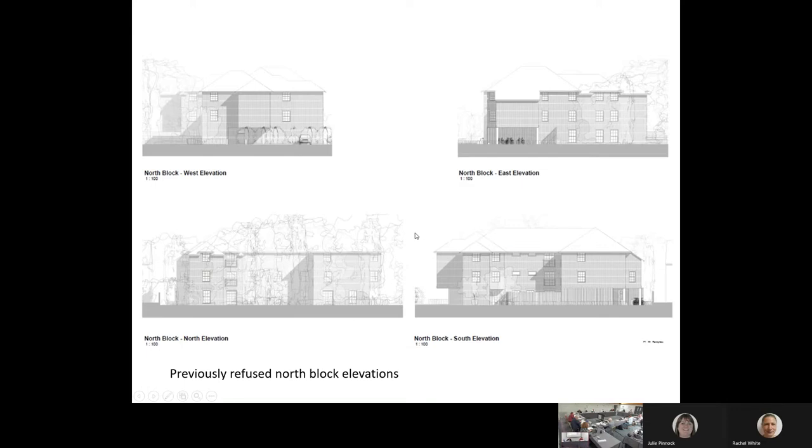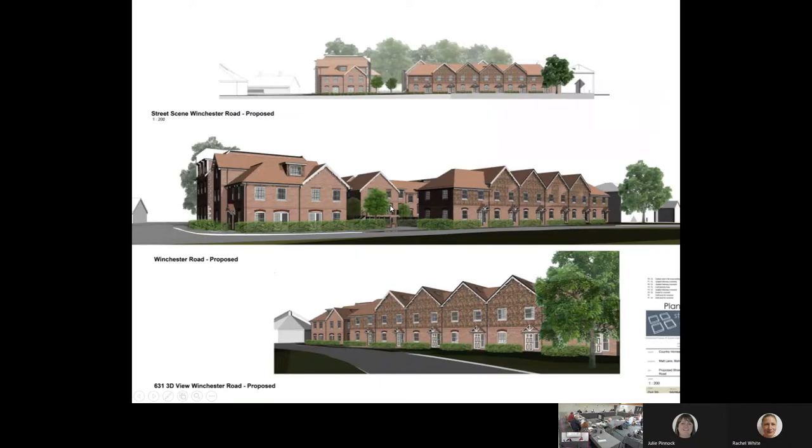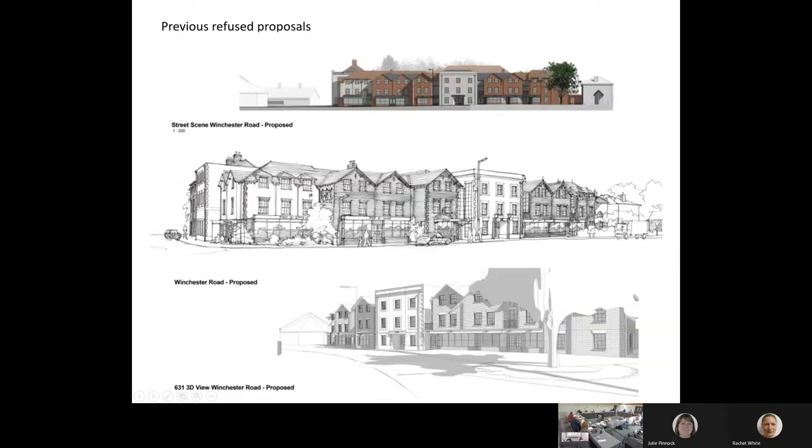And that compares to the previous elevations, which is the full three-storey block of flats on that site. Just to introduce some street scenes as it would be. You can see that they've broken up the elevation here along the Winchester Road, though obviously the northern block would be visible through that gap, but there would be more scope for trees and landscaping. And that contrasts with the previous proposals, which was predominantly three-storey and no gaps or any views through the site.